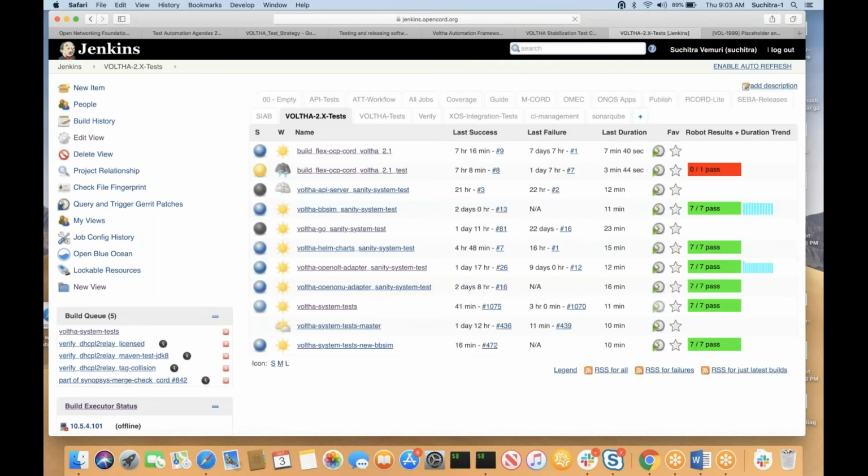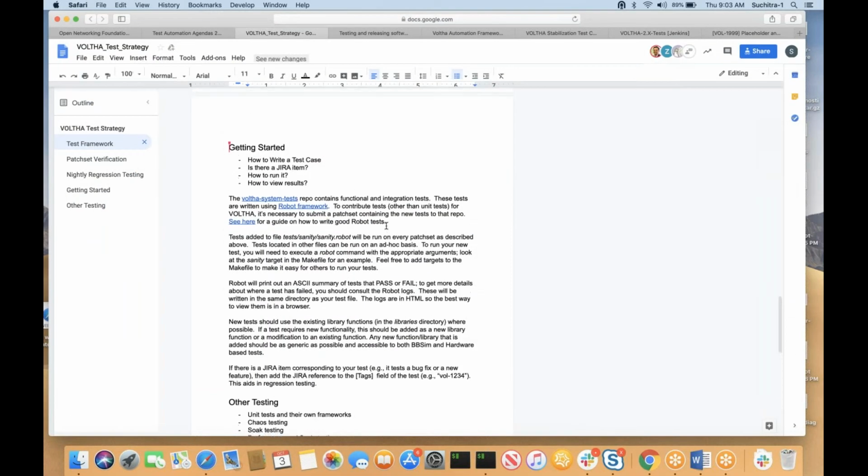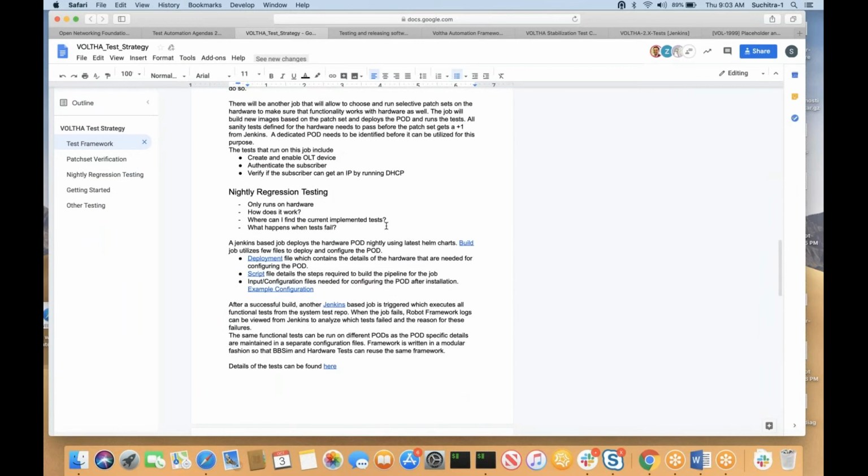Question. Say I need a new job. I'm working on the functional testing. I'm just about to release a Gerrit review, like a patch set. But this needs a separate job from the Sanity one that's already running, because this runs on 16, it runs with BBSIM, but with 16 ONUs. So how do I go about making that happen?